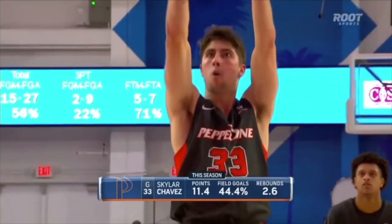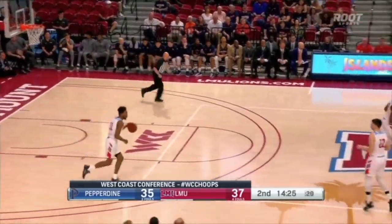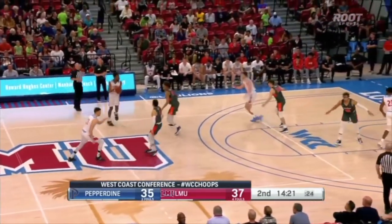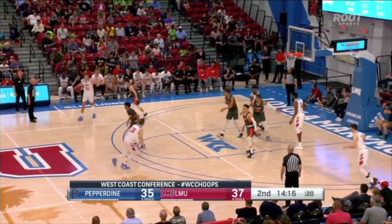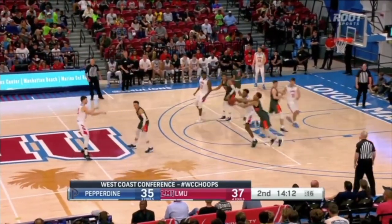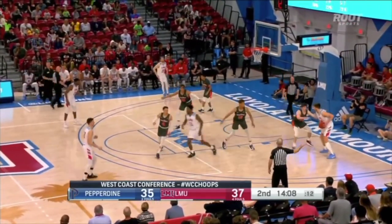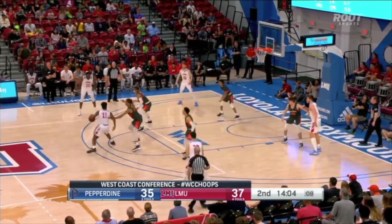Both of his brothers played college basketball. Neil at Alaska Anchorage and Lucas at St. Martin's, where they went to the Division II Sweet 16 last year. Both of his father and his uncle, terrific players, and he has Pepperdine within a pair.